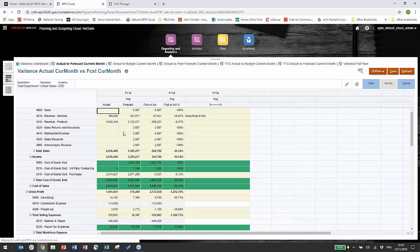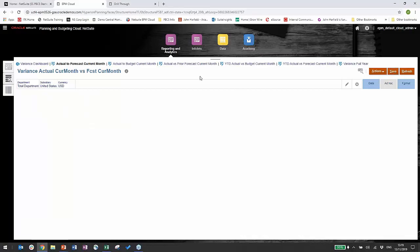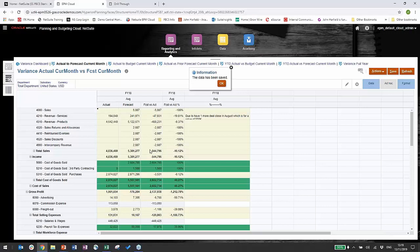So if we look at actual to forecast for the current month, we can see for August what we've got written in. And I'm not sure which one of my colleagues wrote this, but they were clearly having a bit of a joke because at the moment you're 50-odd thousand pounds behind forecast on revenue, and apparently everything is fine. So I could choose to come in and I might choose to overwrite that comment and say, due to have one more deal close in August, which is for a value of $50,000, which is potentially a much more useful comment than everything is fine. But then I hit save and I can publish comments through. So you can put in comments around the variances. Why have you got differences to budget? Why have you got differences to forecast? And you can enter that commentary information within the sheets.